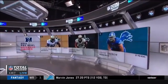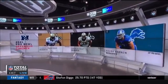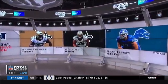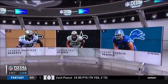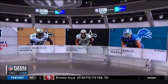The rest of the NFC Pro Bowl offensive line looks like this: tackle Terron Armstead, guard Andrus Peat, and Lions center Frank Ragnow getting his first ever Pro Bowl selection in his 3rd year in the NFL. Now let's see who they would be blocking for.